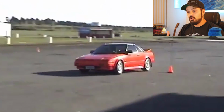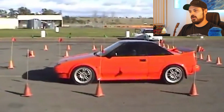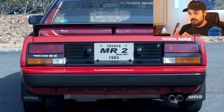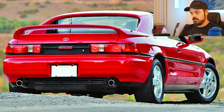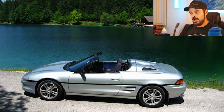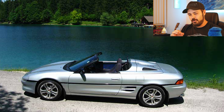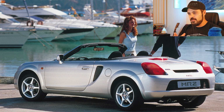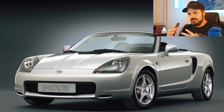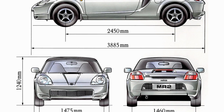The MR2 is of course a two-seat mid-engine rear-wheel drive sports car that was manufactured from 1984 to 2007 over, as I said, three generations. You have the W10 from 1984 to 1989, then you have the W20 from 1990 to 99, and of course the last one, the Spider or the Roadster, the W30 from 2000 to 2007. And this was Japan's first mid-engine production car. The name MR2 stands for either mid-ship runabout two-seater, or what makes a little bit more sense to me at least, mid-engine rear-wheel drive two-seater.